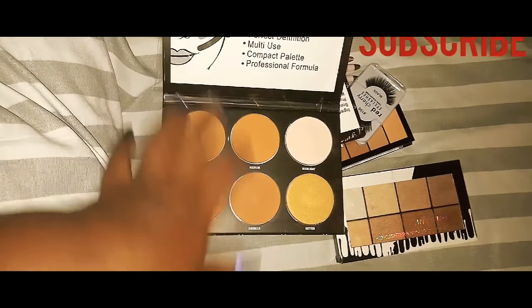Yeah, it's so pigmented, and it has a shimmery feel to it, some of them. If you can see, it's highly pigmented, and it has a shimmery feeling to it. So I think I'll be doing it for highlights too. And now this is also a primer, NYX HD primer.